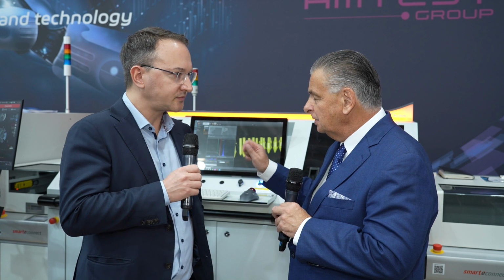Okay. So looking at, obviously, I think this is your first inline that I can remember. What kind of software have you got driving it? Is this completely new proprietary software you've delivered? This is our in-house software. We call it MIPS. It's currently available in version 5.3. It's an ongoing development. It's our in-house developed software right here out of Munich.